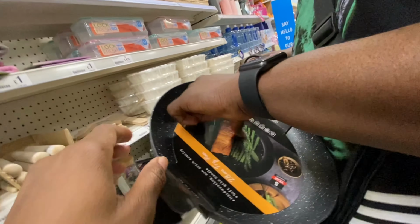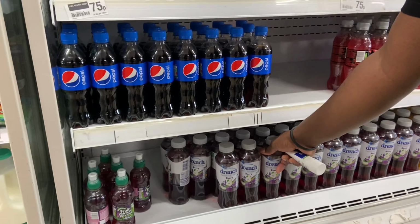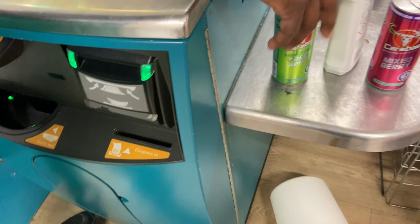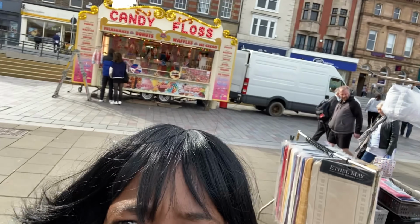Mm-hmm. No? Inside, so. Don't forget the drink. Oh my, I need to drink and then there. Eh? Nope. That'd be some kind of candy truck. Food truck.